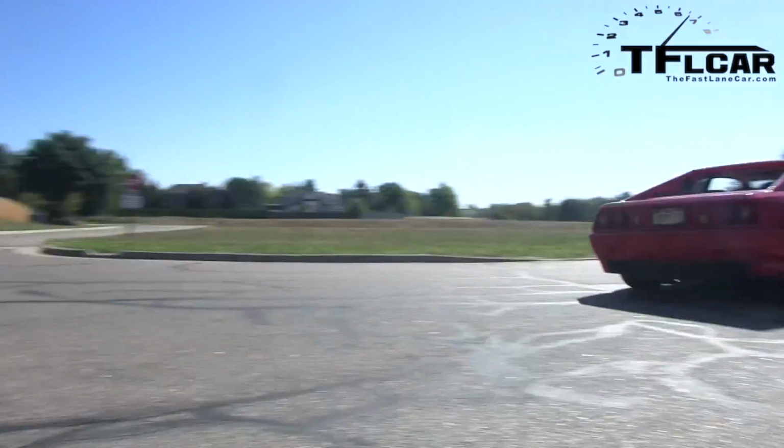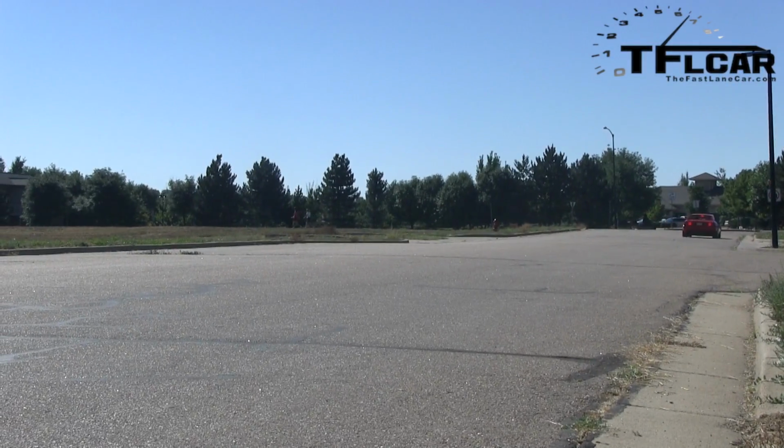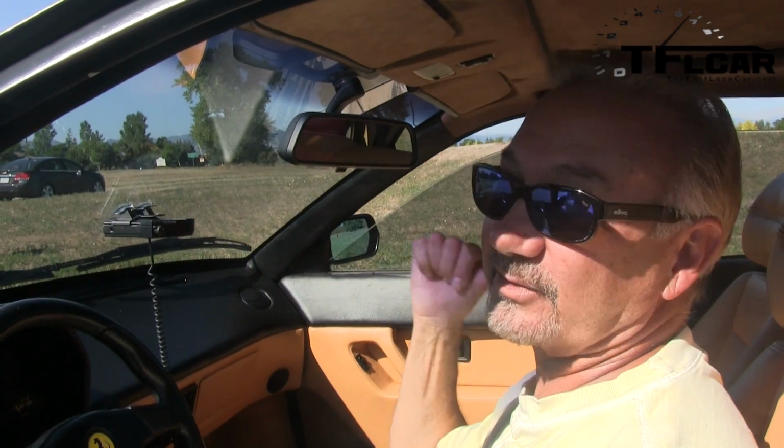One of my favorite things about it is the sound of a Ferrari. When I'm driving this car, that's the sound that I love.